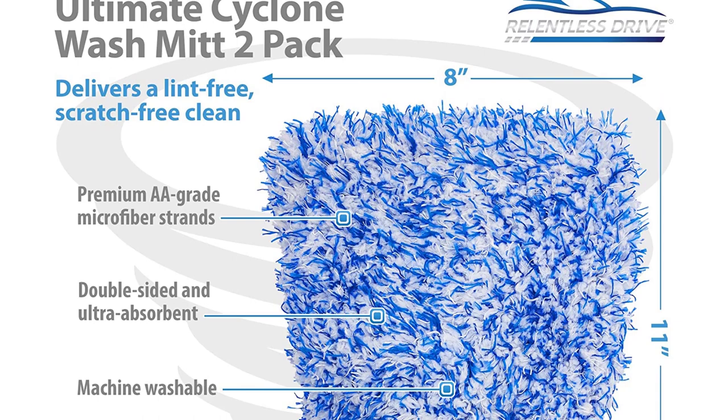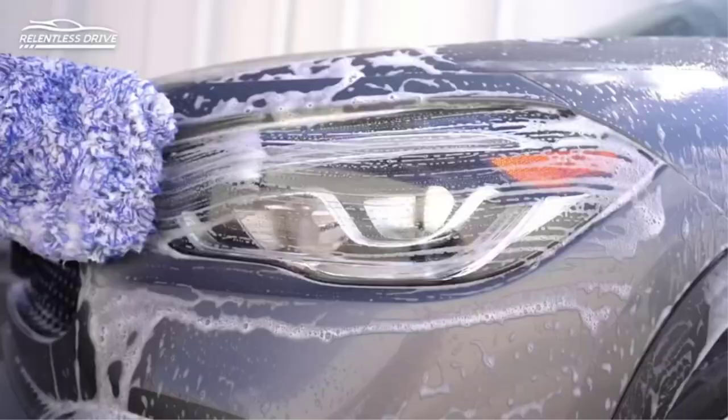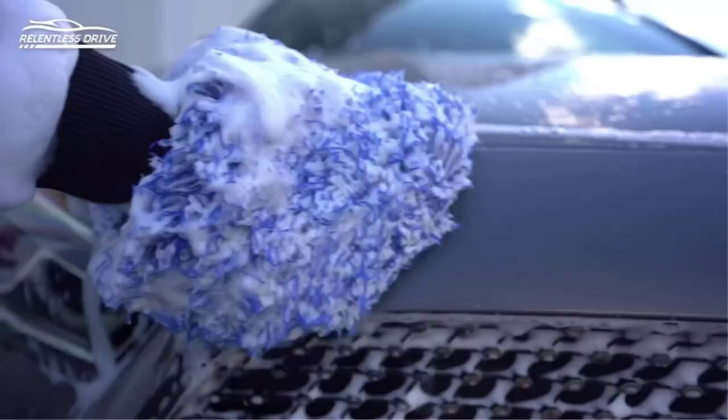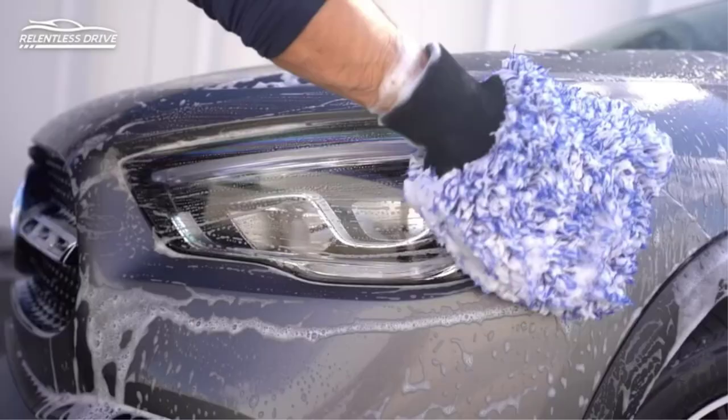And because this mitt claims to also be effective at dusting dry surfaces, you could reserve one mitt for removing dust from your vehicle interior's hard surfaces. This wash mitt measures 11 inches long by 8 inches wide. A wrist cuff works with an interior grip strap to help you keep a hold of this mitt when it's loaded with water. When you're done washing your vehicle, you can toss this mitt in your laundry to get it ready for the next wash. Relentless Drive recommends tumble drying the mitt on low heat to keep the microfiber strands soft and absorbent.